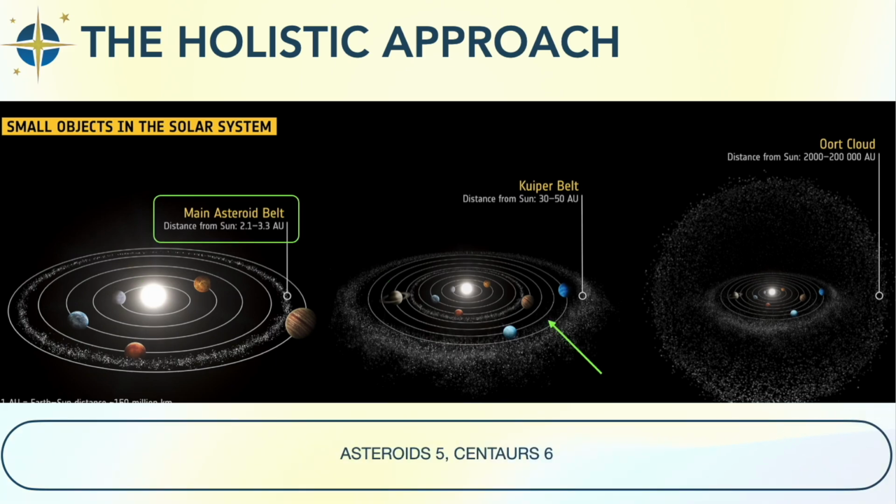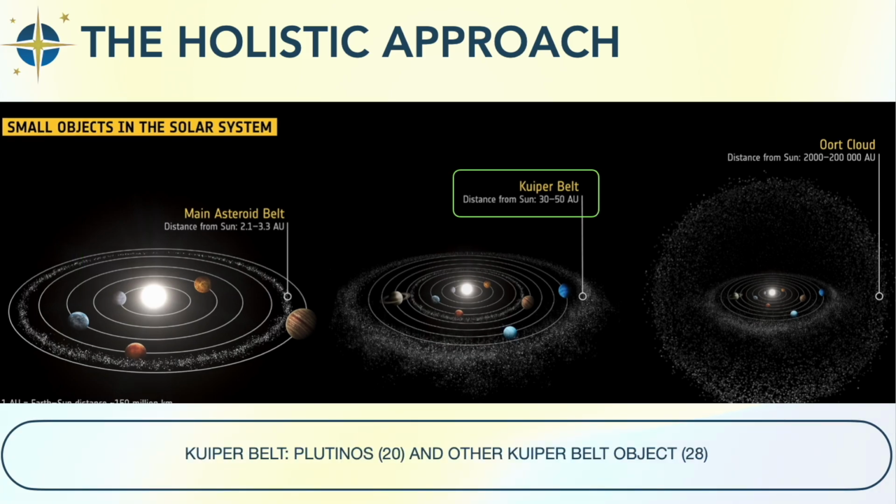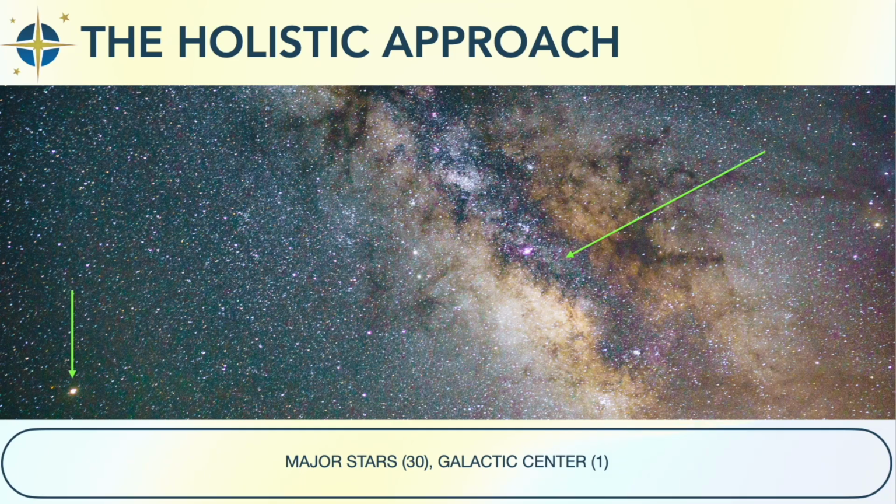Then we select 5 asteroids and 6 centaurs. Then components defined by the lunar orbit. Canopus also includes 48 minor bodies from the Kuiper Belt, 20 of which are Plutinos. The relatively high number of Plutinos included is necessary to avoid them as much as possible. Finally, it is crucial to incorporate the main components of the scattered disk and the Oort cloud, as they symbolize the spiritual and most elevated aspects of human nature. Canopus also includes the galactic center and a variety of 30 major stars. And yes, the star Canopus is included.